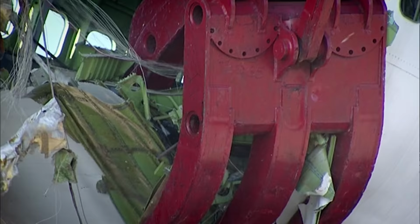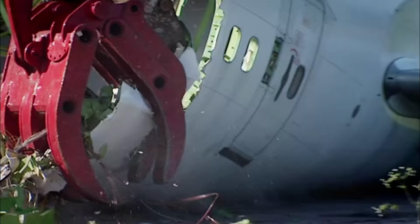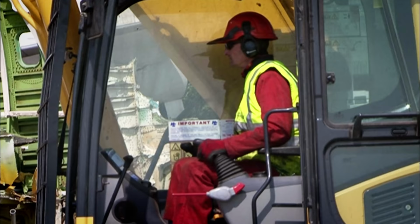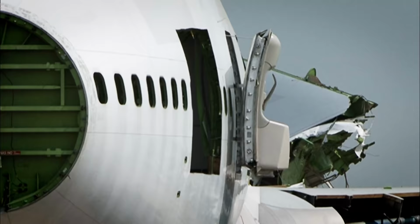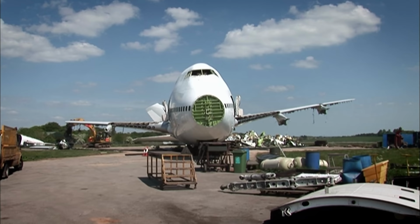So we'll start, we'll take the tail off first, chew the tail up. And then we'll work forward. And the outboard of the wings into the fuselage. And then through the rest of the body then. Doesn't take very long. It's about 3 days to do a 747.